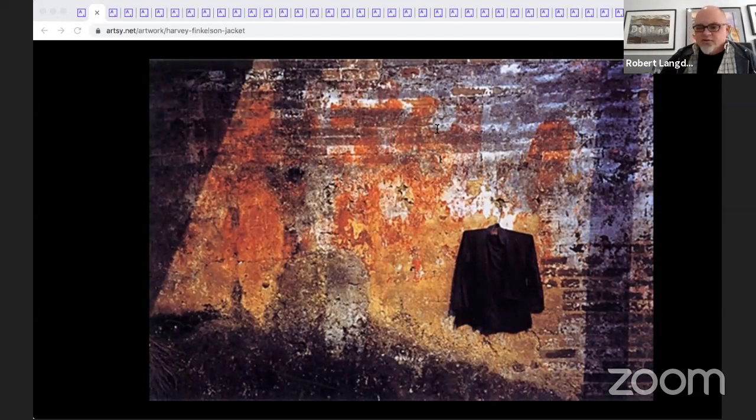And I thought this was a very visual piece. Being a writer myself, I was immediately drawn to it. So this is Jacket, it's photography, it measures 53 by 35.